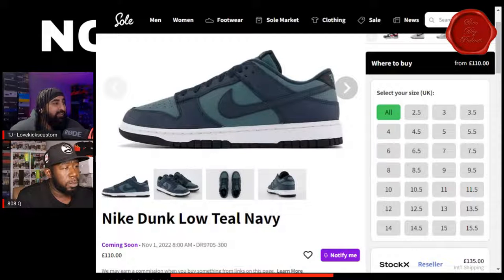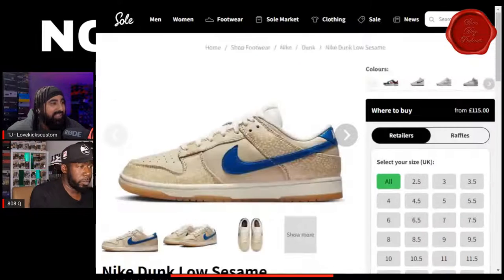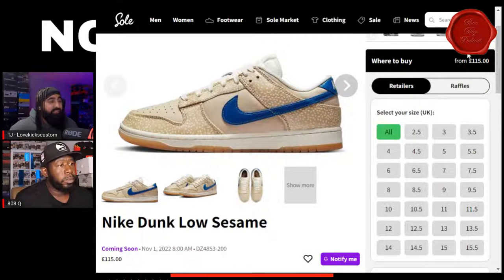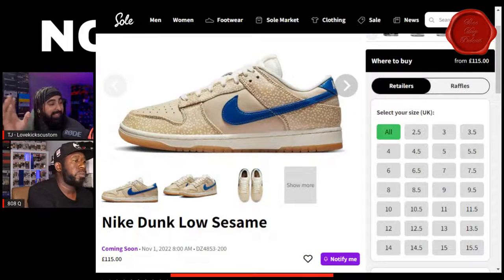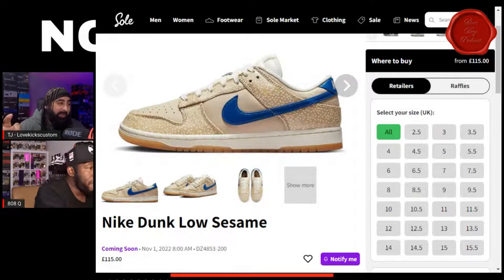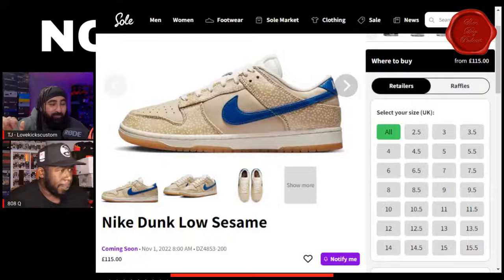Next up on our famous hit list is the Sesame Dunks. This is coming out again on the 1st of November, so watch out for it this week coming. It's a Nike Dunk Low Sesame. This is a bit more premium. I think this is an SB, so this is priced at £115. Gum sole, sesame overlays, blue swoosh, brown sesame color undertones to it as well. That's just such a great colorway.